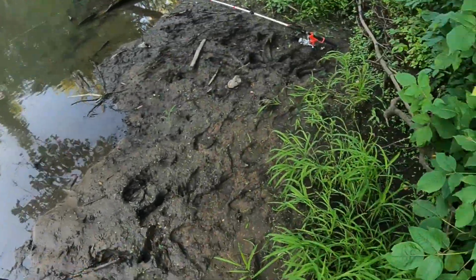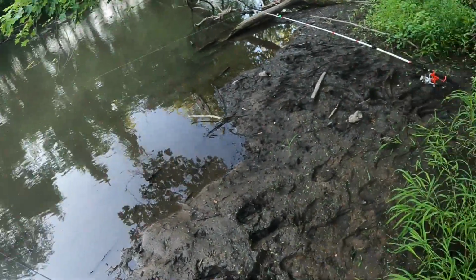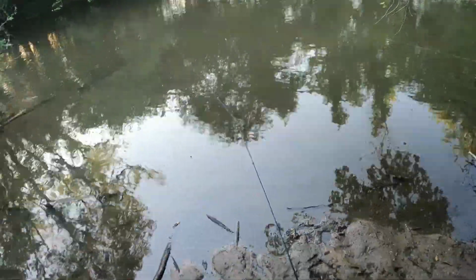I know flatheads do move between the two log jams at night. I really don't want to stay here that much at night because we are deep in the woods and there are bugs and I'm probably gonna get bitten a lot, but I will do anything for a big flathead.